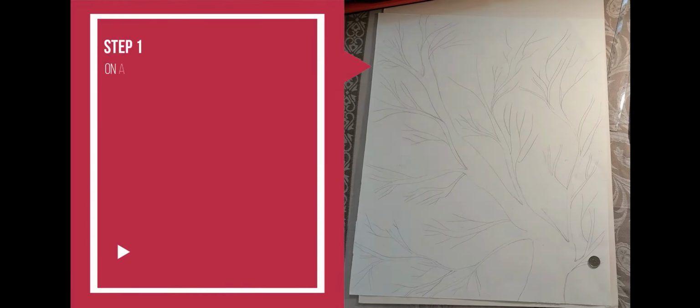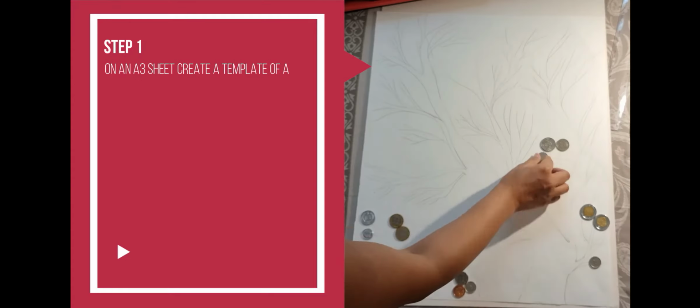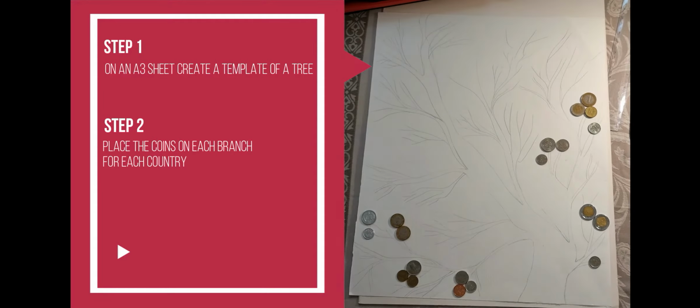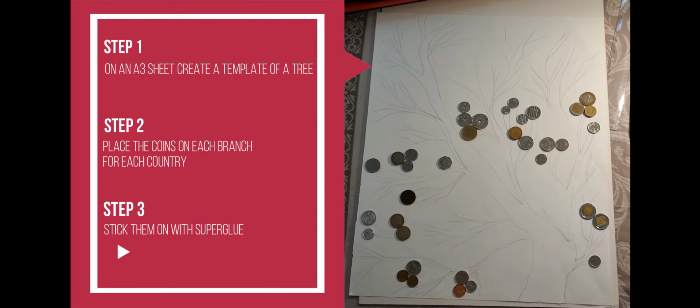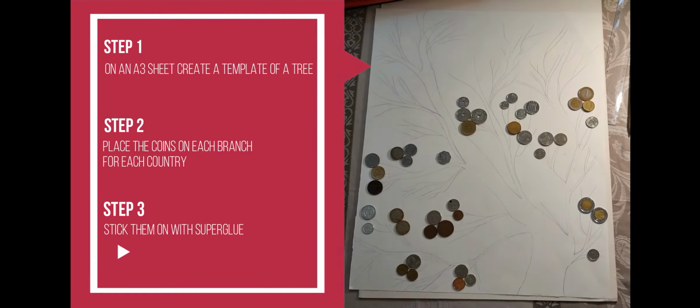Here I've taken an A3 size sheet of paper and I've drawn a template of a tree on it. It's a rough template so that I know where to place my coins. Each branch here signifies one country, so I'm going to put the coins in a cluster according to that, and then I'm going to stick them on with super glue or any strong glue that can hold on to metal, because you don't want your coins falling off later when you frame them.